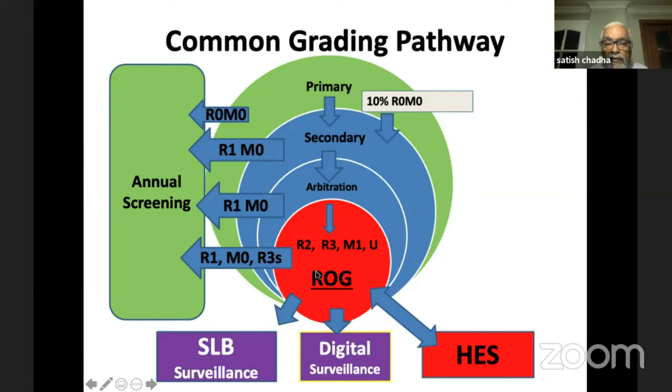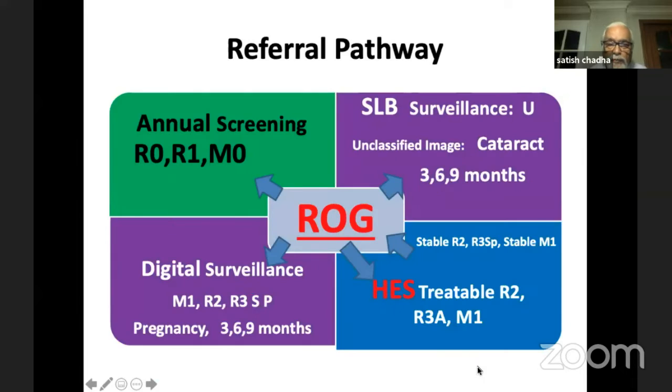Anything else will go for ROG, referral outcome grading, which is the most important part here. The referral outcome grader is the most senior grader. And this can refer to SLB surveillance, digital surveillance, or it can refer to the hospital eye service. So the central role of referral outcome grading, which is either an ophthalmologist or a very senior grader, can refer for annual screening, SLB surveillance, digital surveillance, or the hospital. And after the treatment is done in the hospital, it comes back to the referral outcome grading.